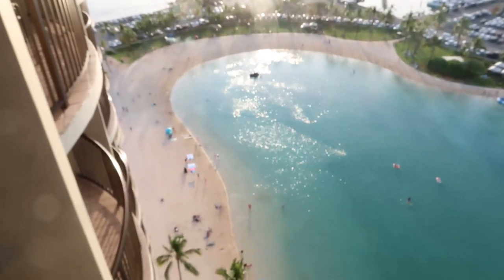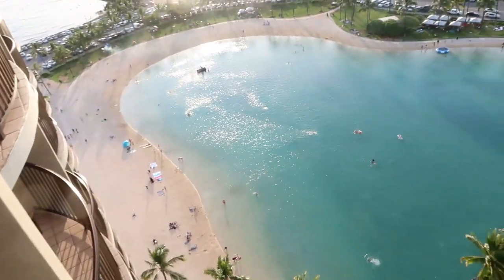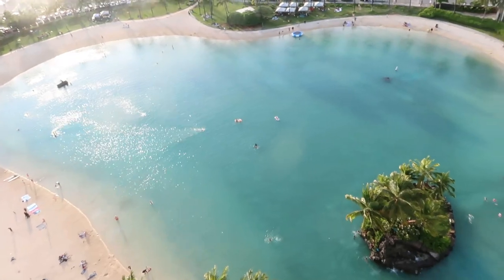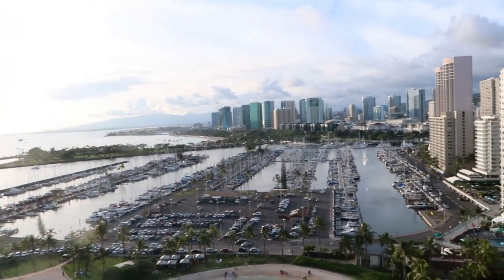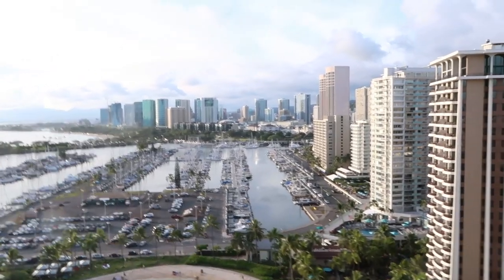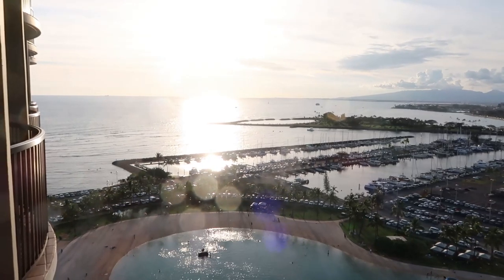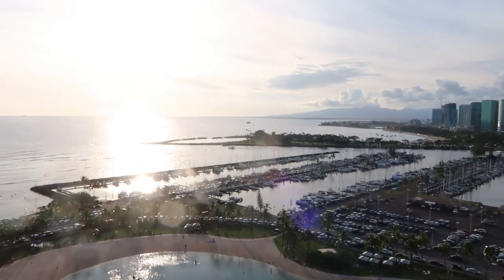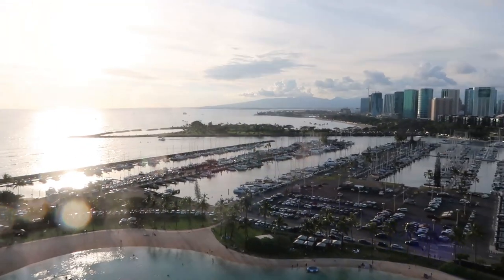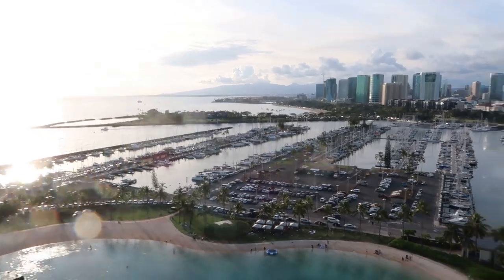So this time last night I was asleep because I was exhausted, and we're trying to stay up as late as we possibly can tonight because of the timing. But it's so pretty out here. The sun is setting right over there. Such a beautiful sunset. So we're gonna wait for the sun to set and wait for all the lights to come on. It's absolutely beautiful.